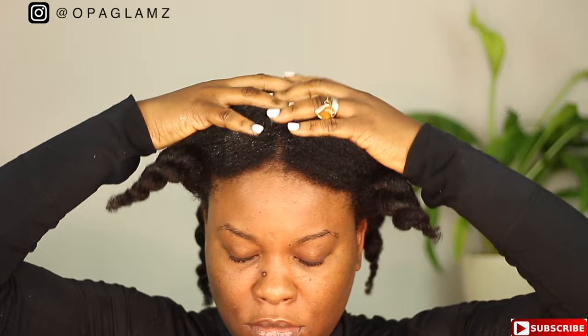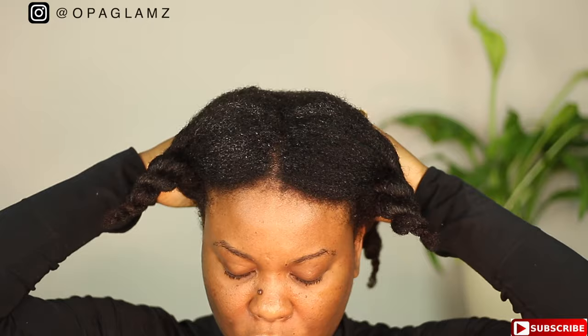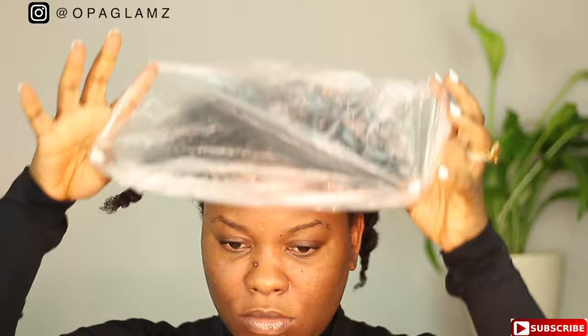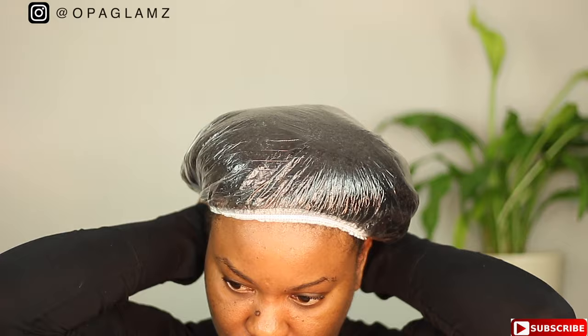Make sure you give your scalp a good massage, like just enjoy the process. This is like the sweetest part of washing my hair, giving my scalp a good massage. And then when I'm done massaging my hair or my scalp, I just go in with a bag just to cover the hair up, and I think I sit for like 5 to 10 minutes under my steamer and then I'm done to go over to the next step.